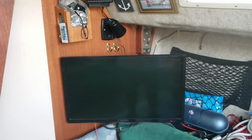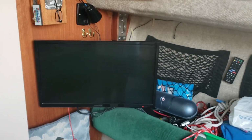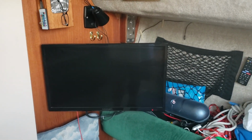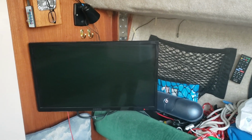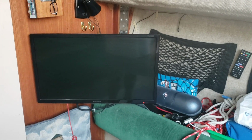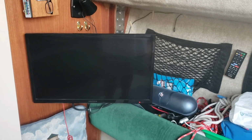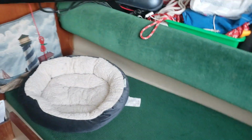TV, of course, luxury item, but it does run off everything runs off the 12-volt on this boat. So we got a huge battery bank system, and it's real nice to have. So if you want to watch, you got your movies downloaded, you can watch them on the TV. And that's about it. You can see kind of what we've done.